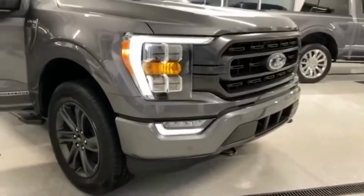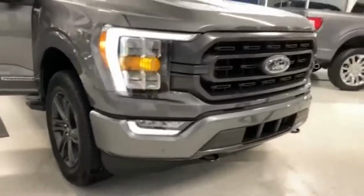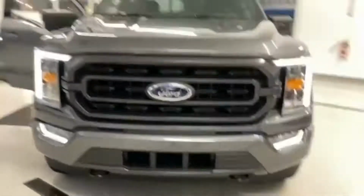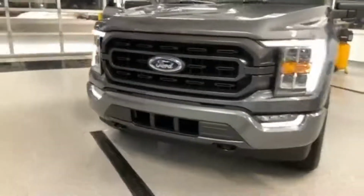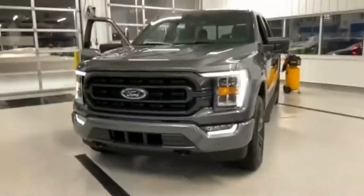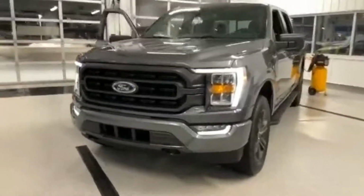Ways to get around that, guys, if you don't want to pay for that subscription, is there's Apple CarPlay and Android Auto, which is an awesome feature. You can run Google Maps right off your phone, right under the screen of the truck. So don't worry about the connected navigation if you're not wanting to pay for it later on.